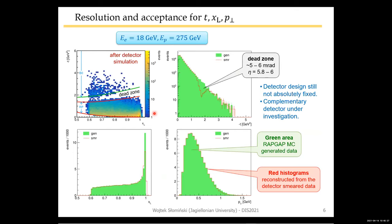Here I also plot analogous plots, but this time for the variables related to the final proton tagging, that is x_L, t, and p_T. Again, we see that we have, I would say, very nice and good resolution. There is some small hole in the detector, which maybe is just according to the current design, maybe it will disappear. I don't know. Okay, it is there.